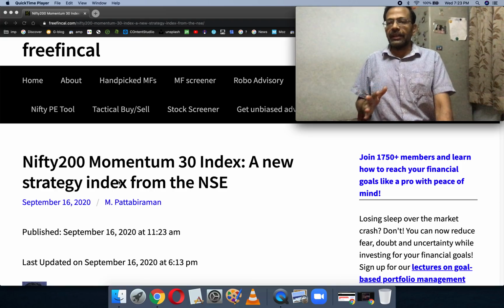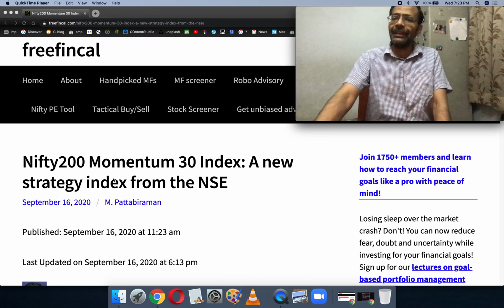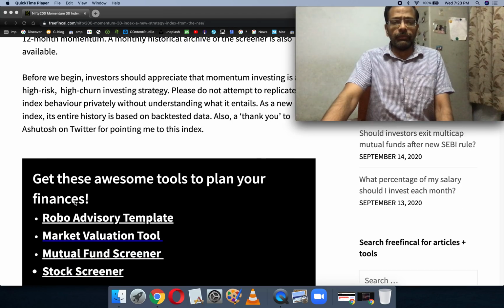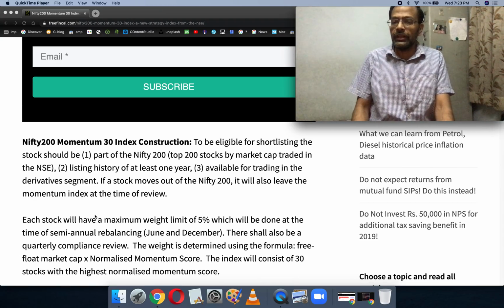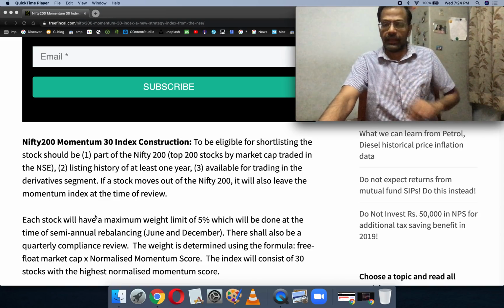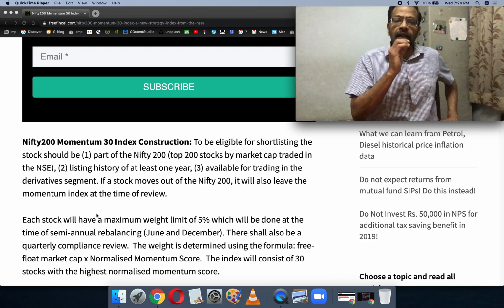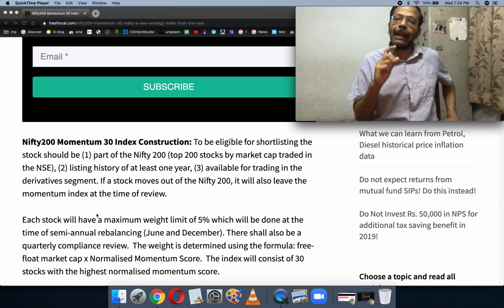Before you get excited about the momentum index, there are several things you need to know about when it will work and when it will not work, and so on. So before we get to that, the momentum index will be constructed from the Nifty 200. That's the top 200 stocks in terms of market cap traded in the NSE. And what is important is that many of these strategic indices, not all of them, but many of them, have a cap weight of 5%.